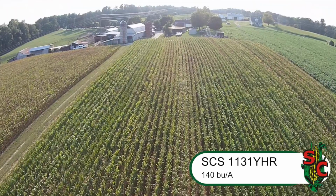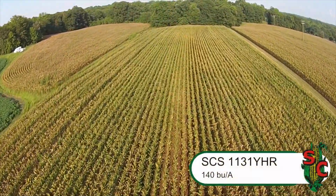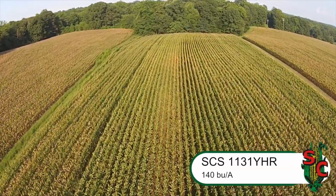This corn went from May the 1st till June the 27th, I believe, with 1 inch of rain. And we was ready to throw in the towel on this plot completely. It was shriveled up, dried up, didn't think it was gonna make nothing.